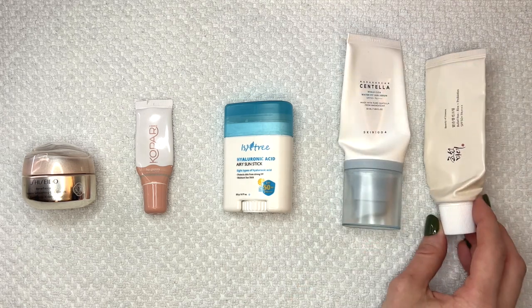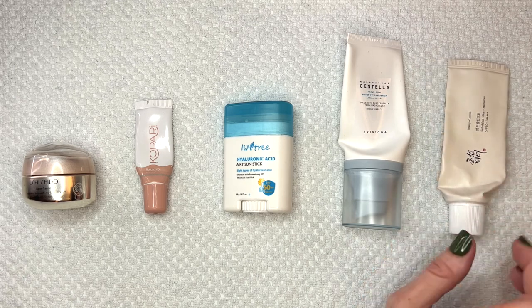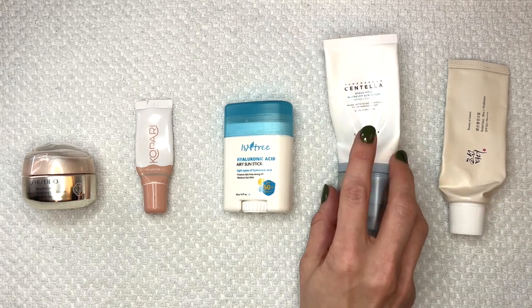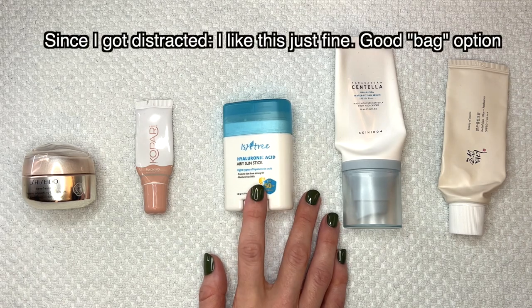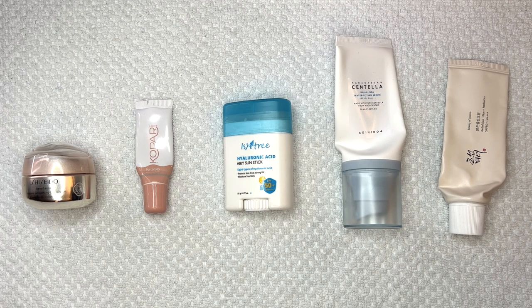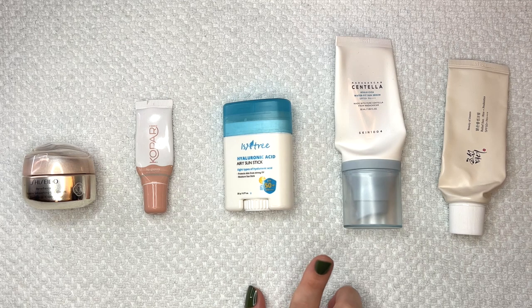I do still like the Beauty of Joseon. I wonder if I will like this more as we get into the winter months. Some of you suggested that in the comments, and I think you might be right. That might happen because this feels so lightweight. And the Aesentry Hyaluronic Acid Airy Sun Stick. I always have some kind of a sun stick with me. Oh, I did buy all of your Round Lab recommendations, which meant 3 sunscreens in total. So I will have to start testing some other sunscreens. I've already gotten a head start with the Round Lab cushion, and I'm not ready to talk about that one.